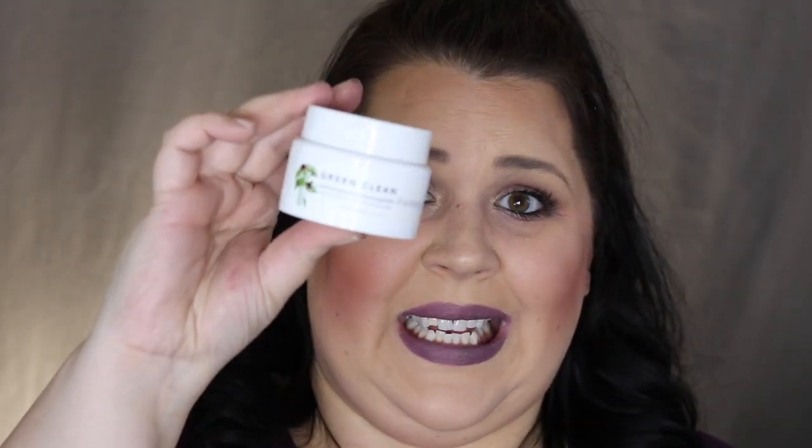And the final item is the Pharmacy Green Clean Cleansing Balm. I haven't ever heard of this before, but I'm excited to try it. It's a totally different formula than I've ever used to clean my face, and it smells amazing. So we'll see how it goes. I'll report back. Maybe I'll use this and the crazy masks all in one night, and we'll see how it goes.